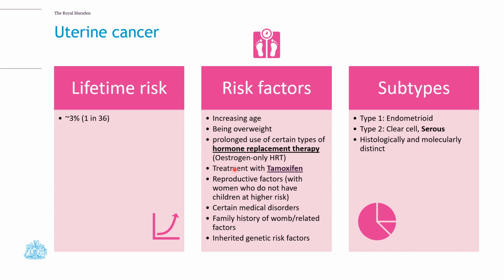We also know that certain types of hormone replacement therapy, so HRT, particularly if it's estrogen only, also increases the risk of developing cancer of the womb. And that's why people that have wombs are generally recommended to also have progesterone as well as estrogen associated HRT. We know that tamoxifen, which is a drug used to treat or prevent breast cancer, is also associated with an increased risk of cancer of the womb. We know that women who don't have children are at higher risk. Certain medical disorders, including diabetes, have been associated with the cancer of the womb. We also know that family history of these type of cancers or related cancers is going to influence your own risk, and certain inherited genetic risk factors play a role as well.